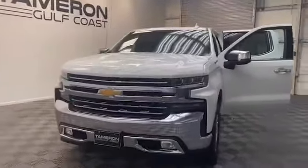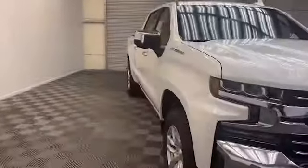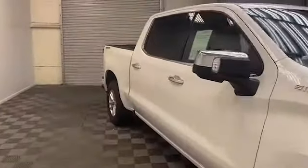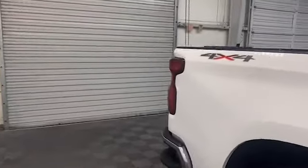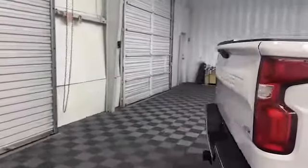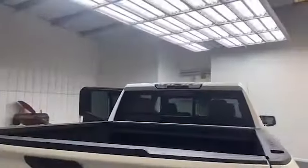Just arrived here at Tameron Gulf Coast. We have this 2019 Chevrolet Silverado 1500 LTZ Crew Cab Pickup. On the outside, you have heated and power door mirrors, a rear backup camera, and available four-wheel drive.